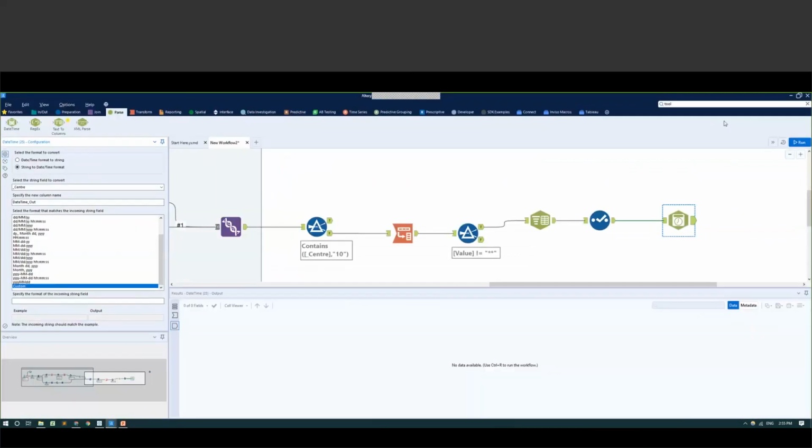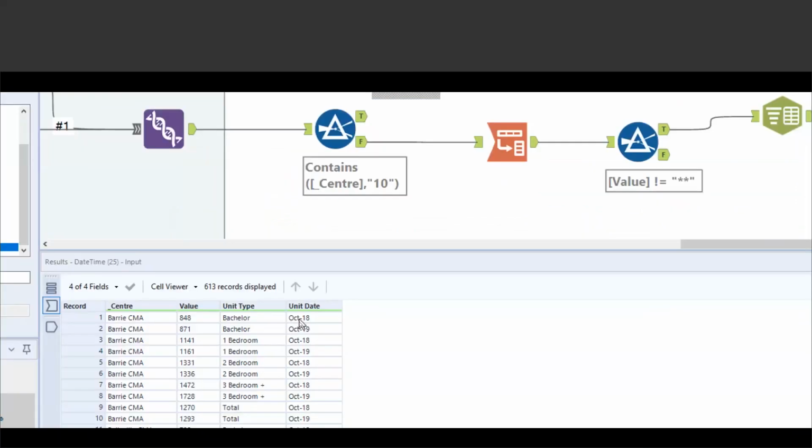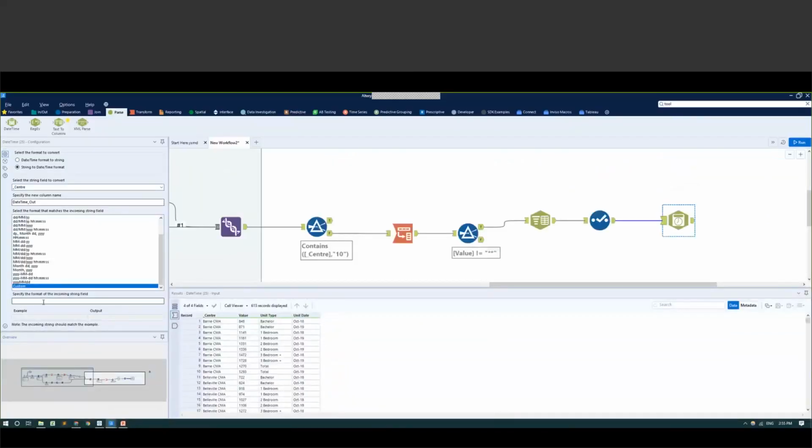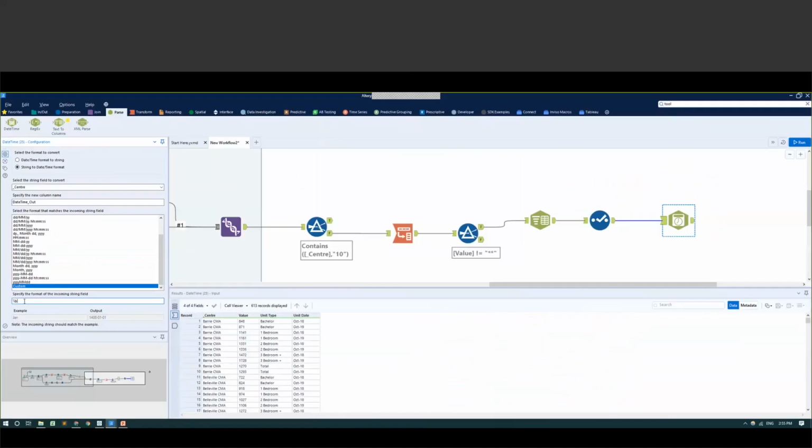What we're going to do here is we're actually going to look at our data. So the data is coming in as a month in a 3-letter format, and then a year in a 2-number format. So what we're going to do is we're going to type !B. That is the notation for a date with 3 letters. And then there's a dash, so we're going to add that dash.